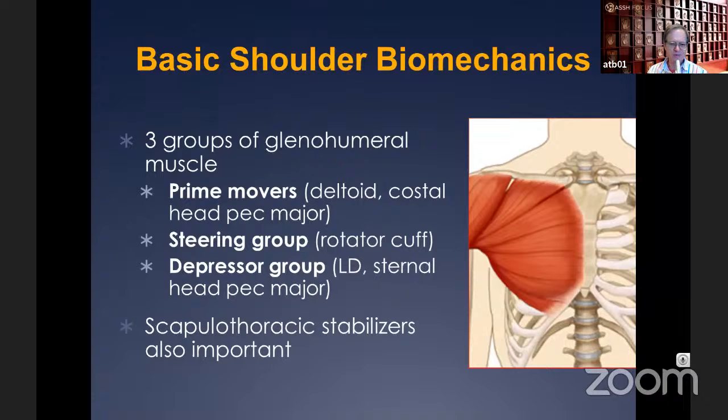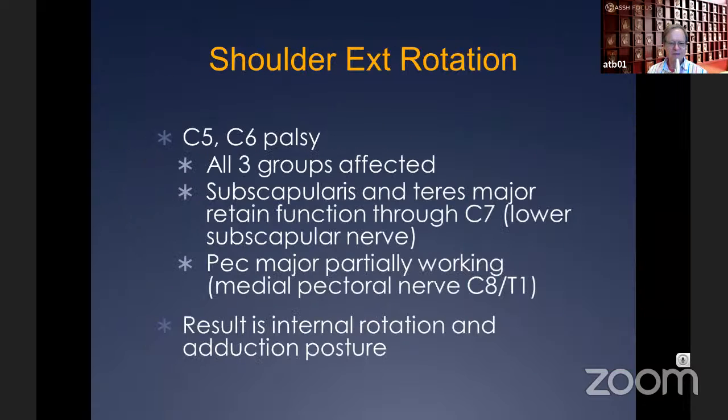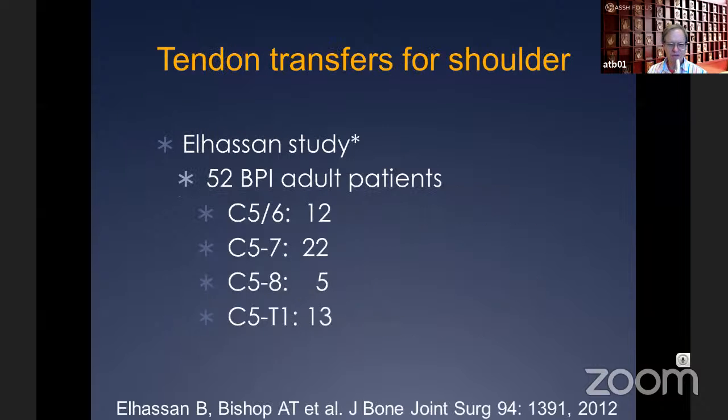Dr. El Hassan has pointed out to me that there are many muscles moving the shoulder, and the prime movers are the deltoid and the pec major. The steering group are the rotator cuff muscles, and the depressor group are very important to hold the humeral head and prevent it from migrating proximally. In a C5 and 6 palsy, all three groups are affected. Although the subscap and teres major retain function through C7, and the pec major usually, of course, has medial pectoral nerve working. The result is an internally rotated and adducted posture.